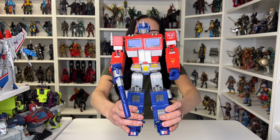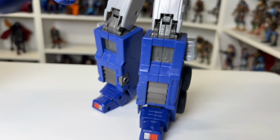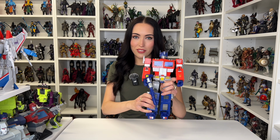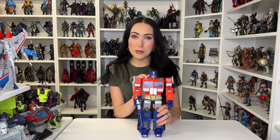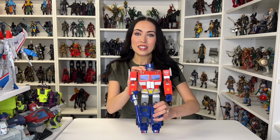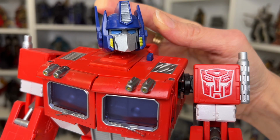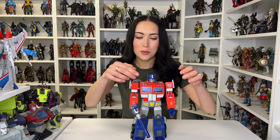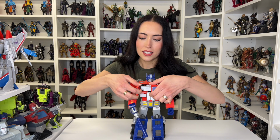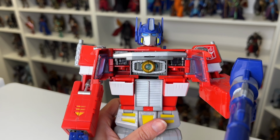Let's take a closer look at the details on this figure. The ratcheting on the figure makes it really fun to play with. This next feature I love so much. I'm going to show you a little bit closer. The face moves when you push a button in the back, so it looks like Optimus is talking to you. Optimus, if we open his chest, it will display the matrix of leadership.